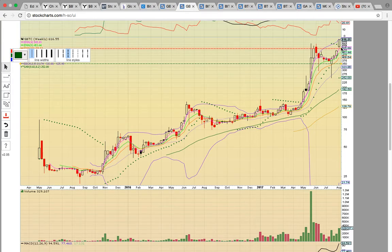On a pullback, you really want to see EMA4 support hold. If you notice here, the candles had been riding EMA4 support the entire time. There was a drop down to EMA8. So 505 is the big level on a pullback. If that breaks, 453, 450, 500 are the big levels to hold.